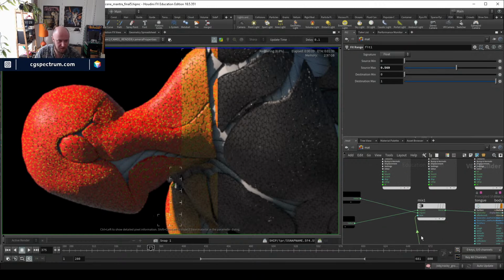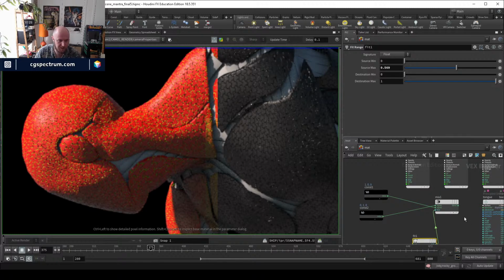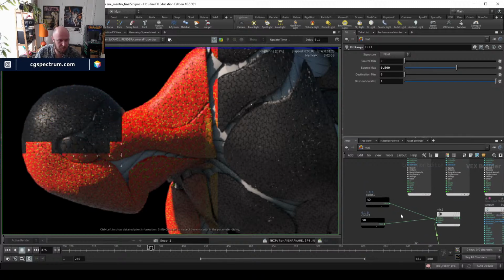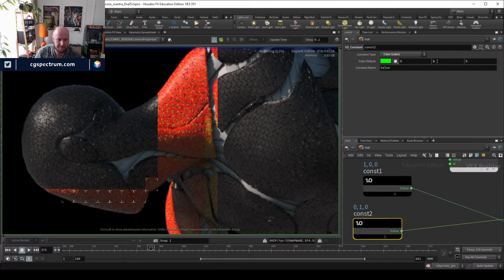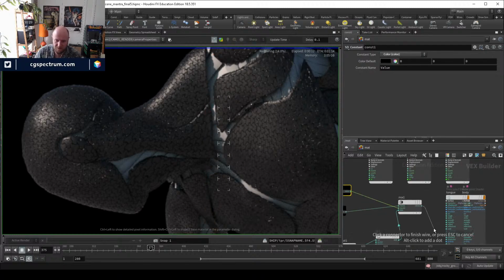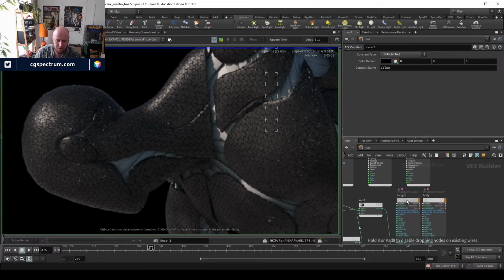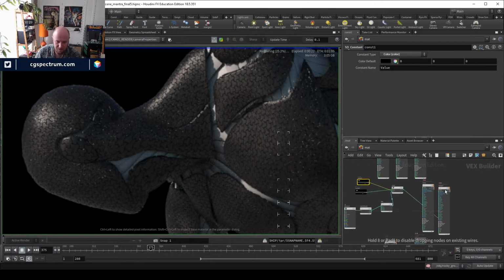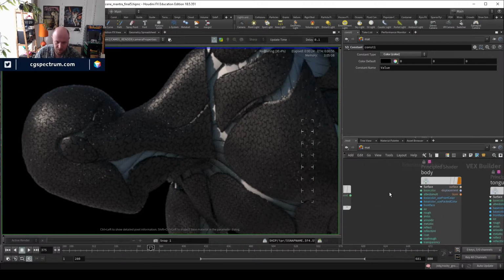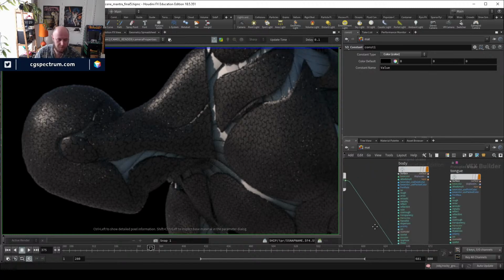Now, I don't really want to do that for the base color. I think I was happy with the look of the base color, but I was thinking that it might be cool if I set this green. Let me make this blue, and I'll set this to black. I'm going to plug that into emission. So let's go down here and find emit color. And then, oops, I'm plugging that into the tongue, which shouldn't be. I should be plugging that into the body. So emit color. Here we go.